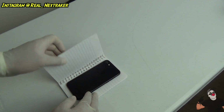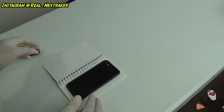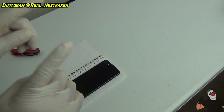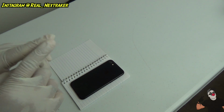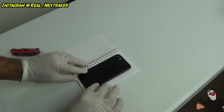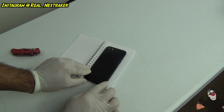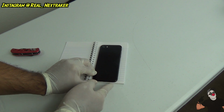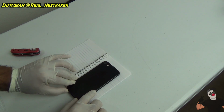Now this notepad was about 50 cents, so I don't really care, guys. It was pretty cheap. So if you guys don't mind spending 50 cents, this hack is perfect for you. One thing that you guys need to notice though is that the phone is gonna be right on the bottom edge like this. It's not gonna be centered as I showed you previously. It's gonna be right on the edge, and you'll see why in a minute.